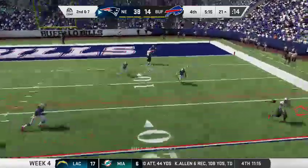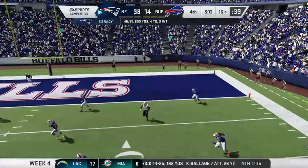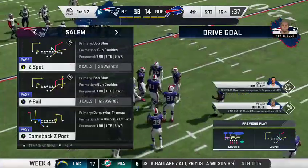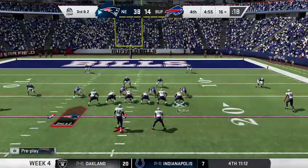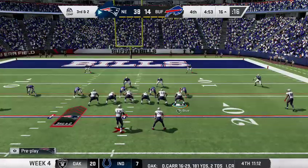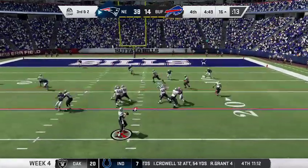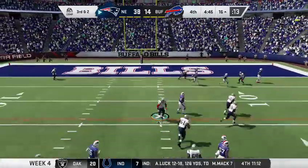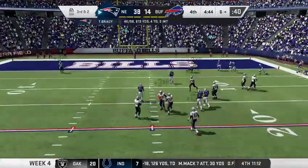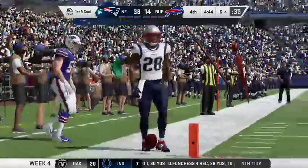Brady to throw again. It's complete. James White. A gain of 4 on the play, and that's going to bring up a third down. Everyone's got to be able to catch the football. Doesn't matter what position you play, but if you're on offense, be aware a ball may come your way. Brady looking to throw on 3rd and 2. And he's got his favorite target yet again. It's complete. They're able to convert on 3rd down, and that sets up a 1st and goal.